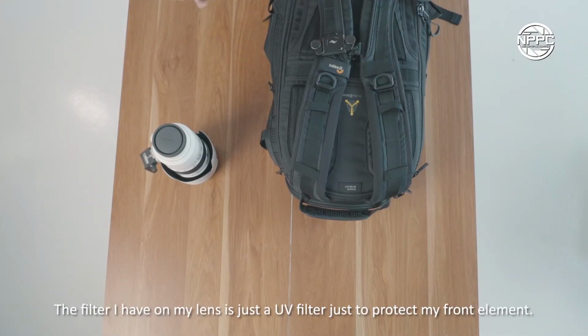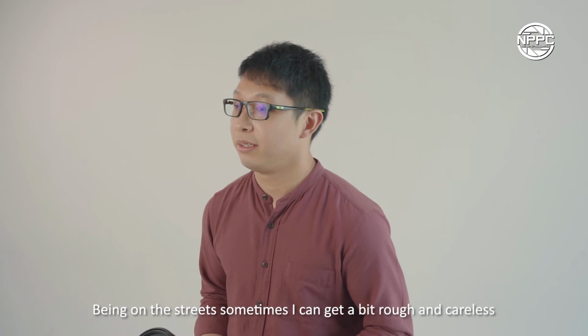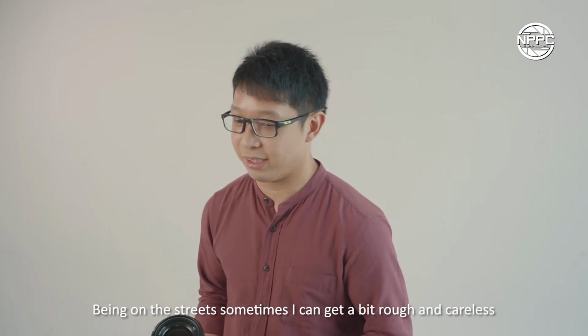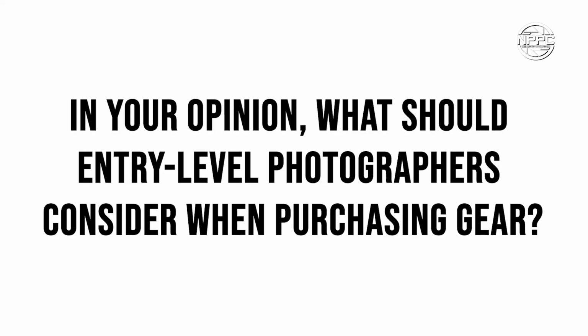The filter I have on my lens is just a UV filter, just to protect my front element. Because being on the street, sometimes I can get a little bit rough and careless with my lenses, so it's just for added protection only.